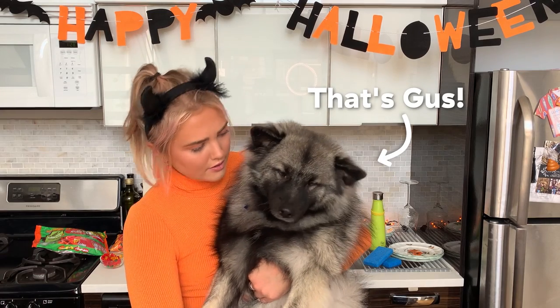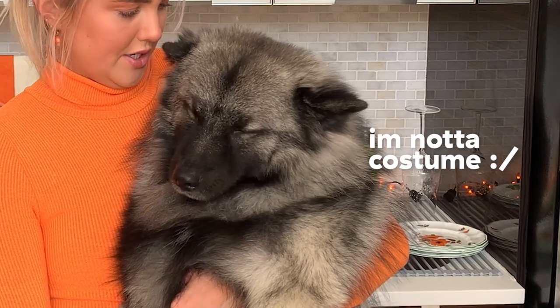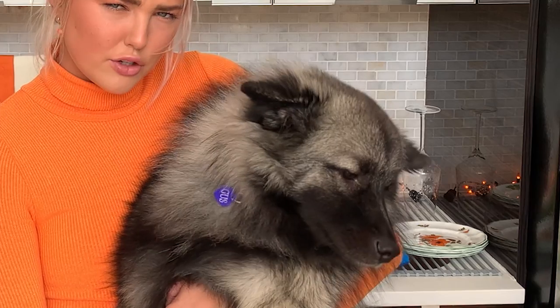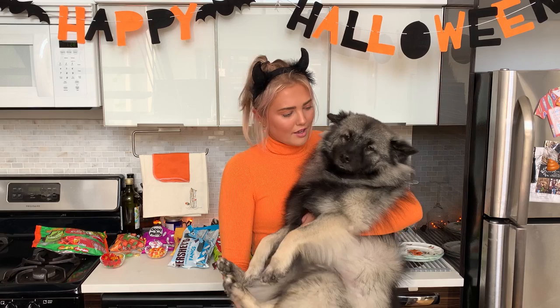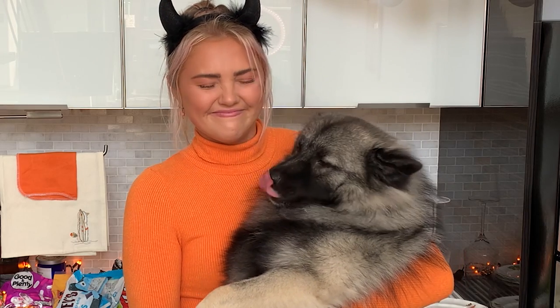Yeah. So I was trying to dress up as Gus for Halloween, hence the ears. But his ears, I realized, are a little bit more folded back than fluffy and triangular. Working on it. I'll figure it out by Halloween. I guess I can just dress up as a raccoon and I can look like you. Yeah? Okay.